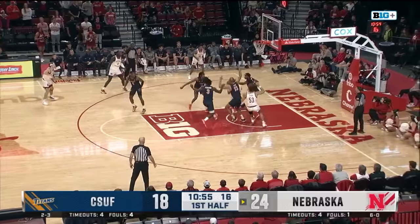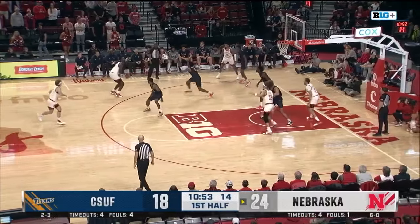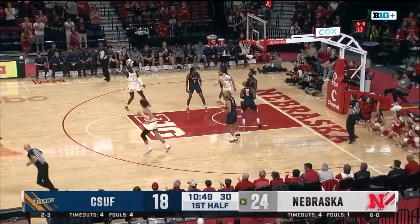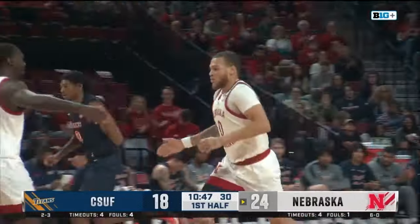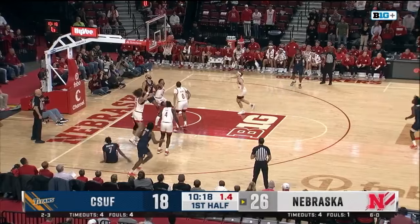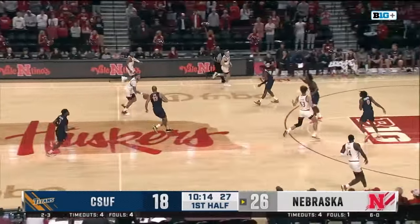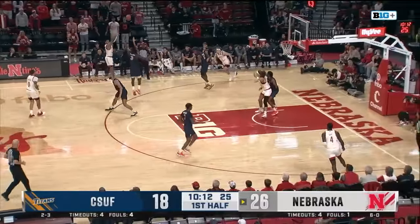Jamarques Lawrence, Josiah Allick back into the game. Allick. Wilcher back out to Gary, misses everything. Wilcher pulls down the offensive rebound and lays it back in. Max Jones on the bench, so where are they going to get that offense from? Jones is off to a great start with 11 points.